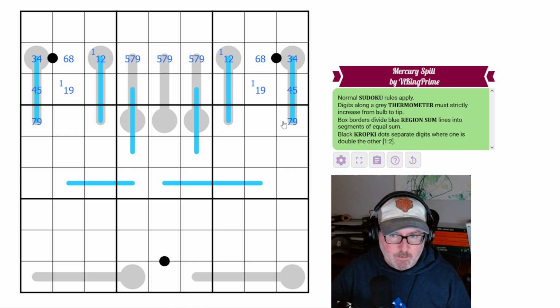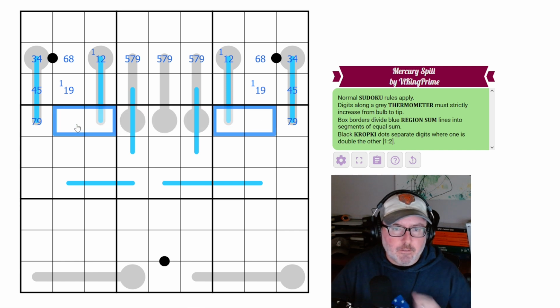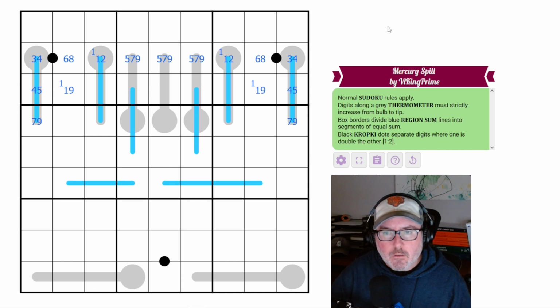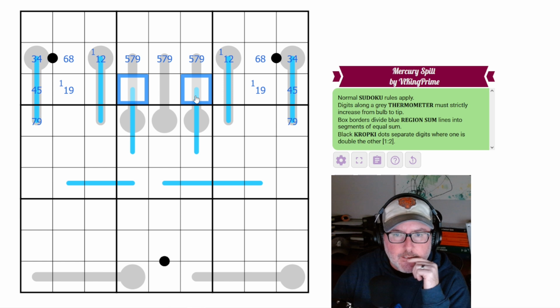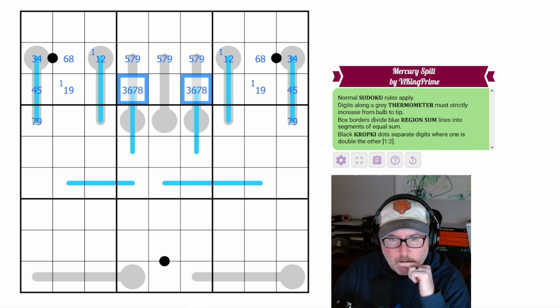So, we can also rule out 8s from any of these. But that pushes them out into these regions, which is still quite open. What else is there? So these guys, let's think about these guys a little further. Because again, they could be a 3, or they could be anything between 5 and 9, so 6, 7, or 8. How does that affect us in this puzzle, if it even does?